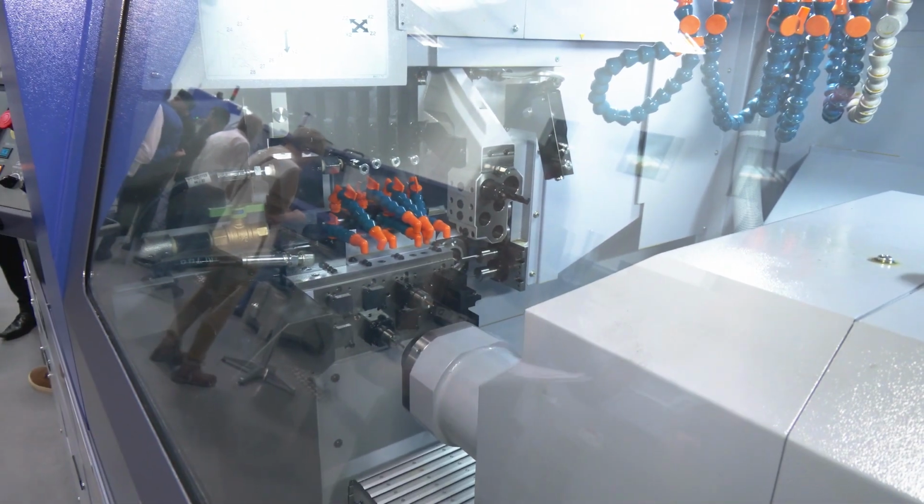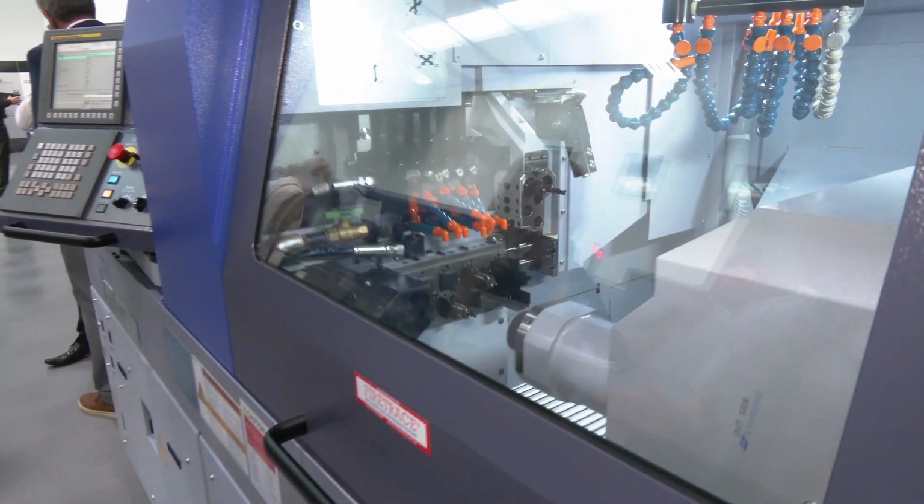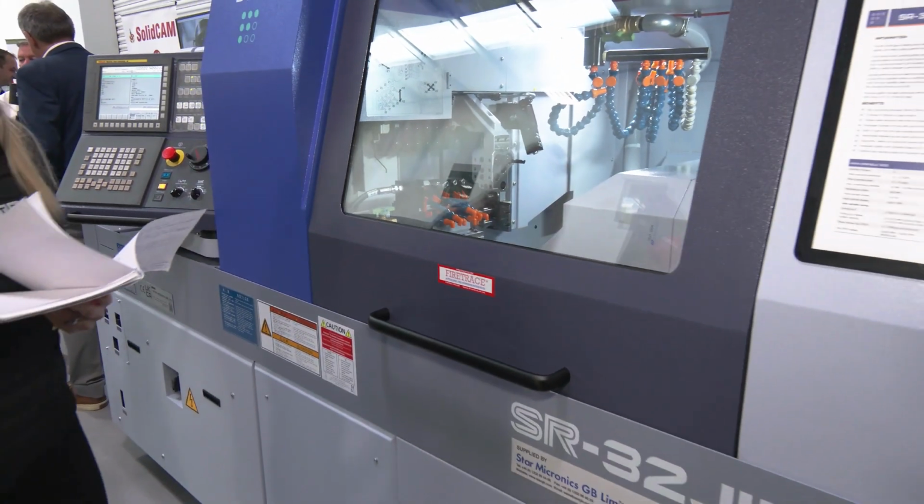Absolutely, yeah. I mean, that's why it's been such a big seller, because we got quite a few new users, and this would be a good starting machine, just because of the size range it can do, and also the complexity of parts it can do.